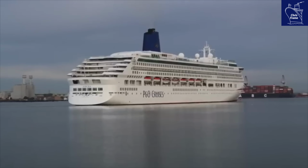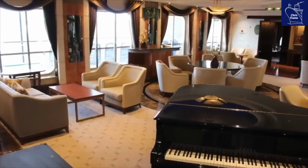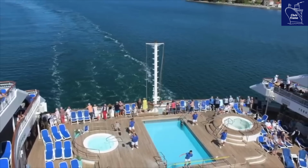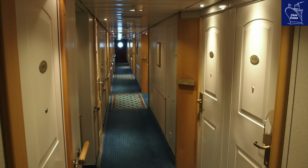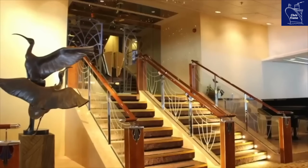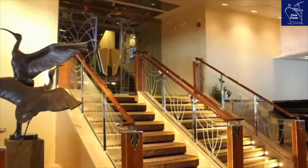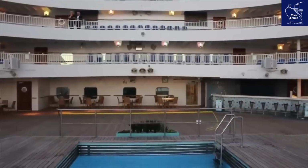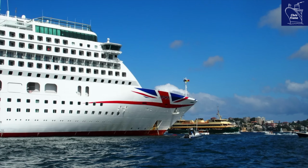She's got amazing interior spaces, a very classic interior design, and some wonderful aft terraced decks that give you the sort of feeling that you're on an old ocean liner of days gone by. Her interior is classic P&O, and in fact, she's the last ship that was built for the Peninsular and Oriental Steam Navigation Company before it was split up and the cruise brand was sold to Carnival. So Aurora has a very special place in many people's hearts.